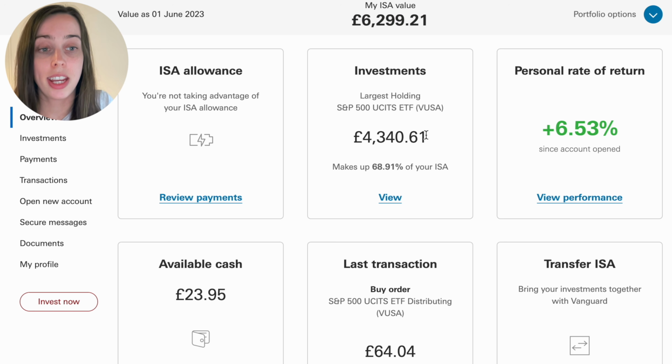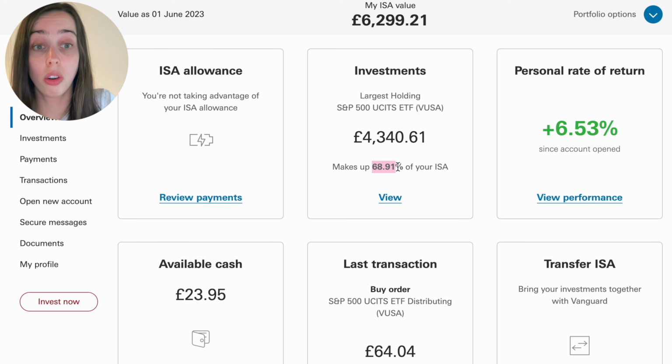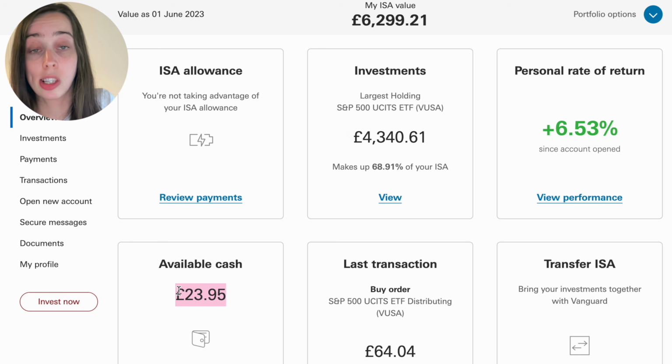Another thing that you can see is my biggest holding, S&P 500 VUSA, one of my favorite ETFs. I think it will always be one of my favorite ETFs. I have the most in this, nearly 69% of my entire ISA on Vanguard is the S&P 500 tracker VUSA. So you can see that that's the amount that I have in there right now. Available cash, you might notice that this has gone down since last time. We'll get to that as well in a minute.